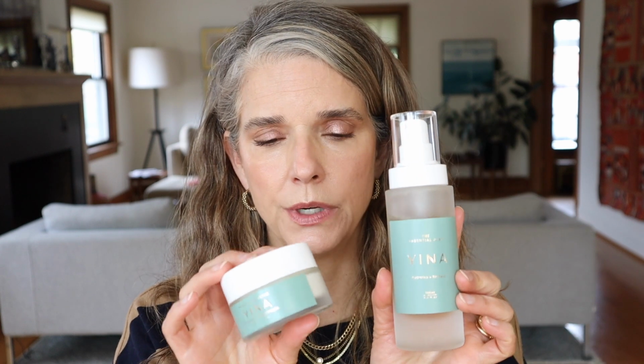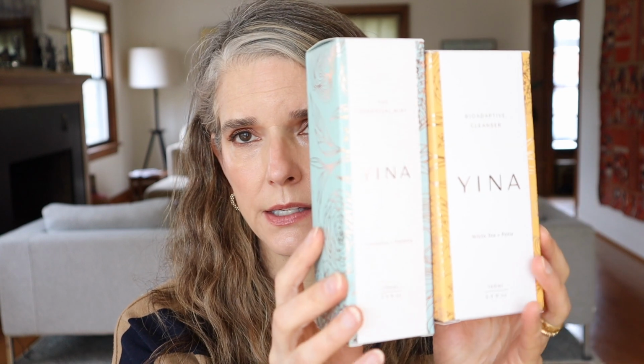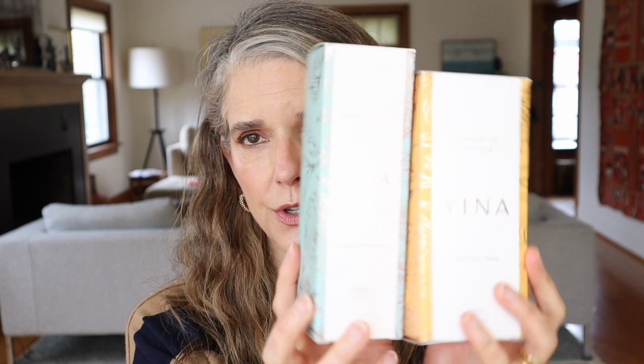So both of these products, the mist and the cream from Yina, just absolutely beautiful. Love them both so much. Huge highlights over these last several months. Oh, and before I forget, I do want to show you the boxes because they are just so gorgeous. I think I showed off the box from the nourishing cream in that actives video that I was telling you about, which is also really lovely. And then these boxes are just super gorgeous as well.